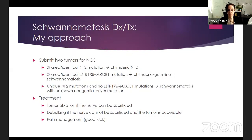So the treatment for these tumors is symptomatic. You can ablate the tumors if the nerve can be sacrificed. The tumors can be debulked if the nerve cannot be sacrificed and the tumor is accessible, or else pain management. And really, none of the clinical trials of pain medications, anti-epileptic medications, SSRIs, nothing has really worked for these patients. It's really unremitting pain, and it can be really debilitating. I've had patients in their early 20s who are unable to work and are bedbound at home because the pain is so severe.